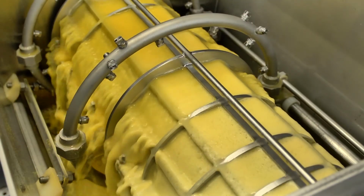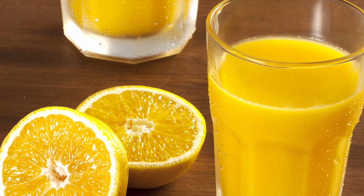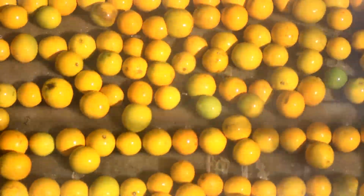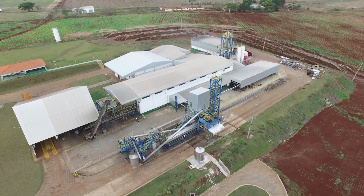The orange juice produced by Cooperativa Integrada has several quality certifications, and it's rich in vitamins to be enjoyed by the whole family. This is the industrial unit of Sucos from Integrada, leading development and new income options for the entire northern region of Paraná.